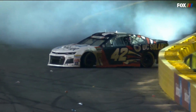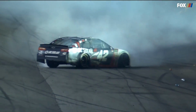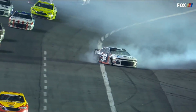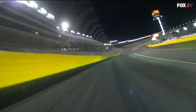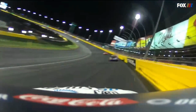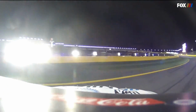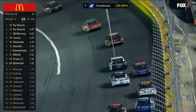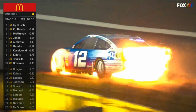He's lost sight of everything. Look how much smoke is in that car. And he keeps it off the wall. Spins it around. Lock it down there. Oh, at about 160 miles an hour. Staying in the throttle. Oh, a smoker going down into turn 1. Fire, big fire going into turn 1.